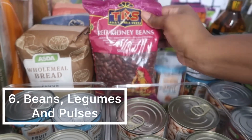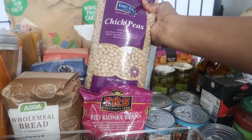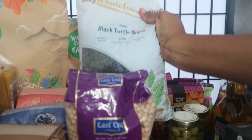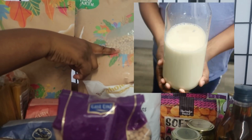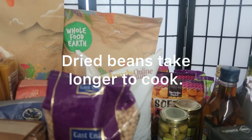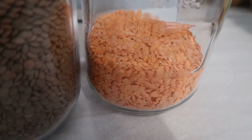Number 6, beans, legumes and pulses. I have different varieties from haricot beans, pinto beans, chickpeas, and they are all a brilliant source of protein and versatile too. For instance, the soya beans I've used to make soya milk and it tasted really nice. Dried beans need to be soaked overnight and they will take longer. I tend to use a lot of lentils and I store these in mason jars with oxygen absorbers.